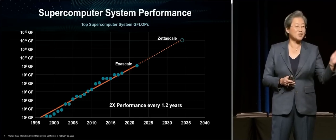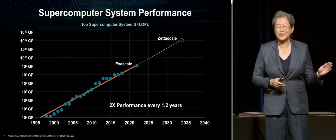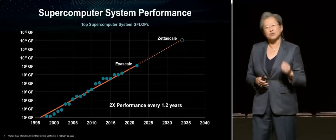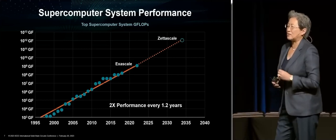Now, these are not cheap systems. They're not small systems. But they tell you what the technology is capable of if you really bring out every single thing that you know.